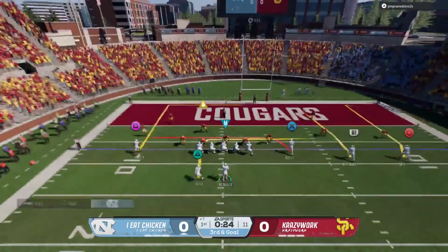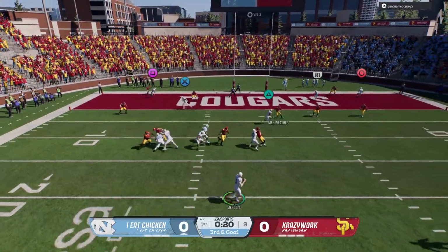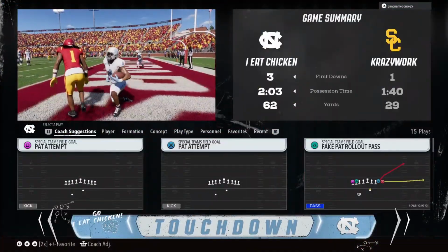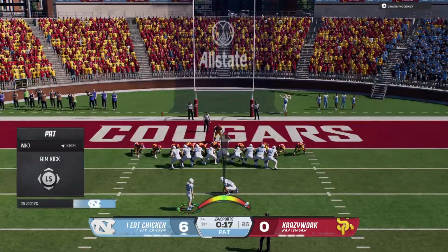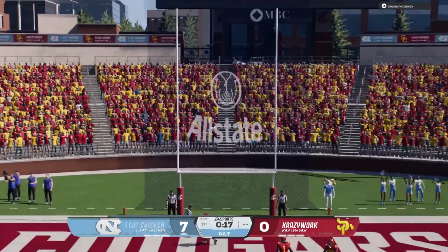Now a long way to go on 3rd and goal. Looking to pass. It's Mendoza. Launching one to the end zone. And he makes the catch. Touchdown, Tar Heels. So they'll try to add to the lead now with the PAT. PAT makes it 7-0.